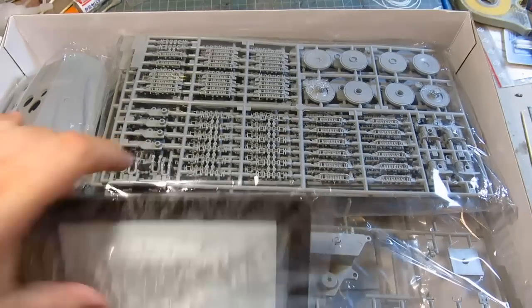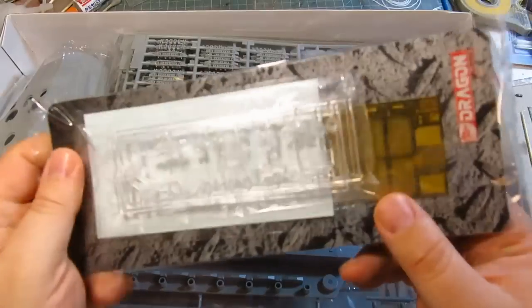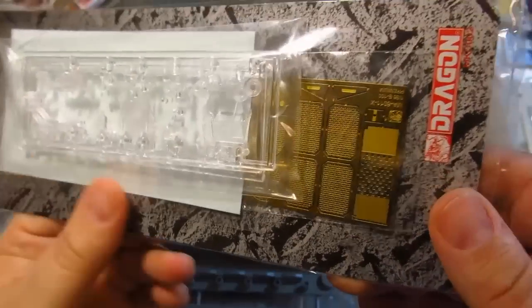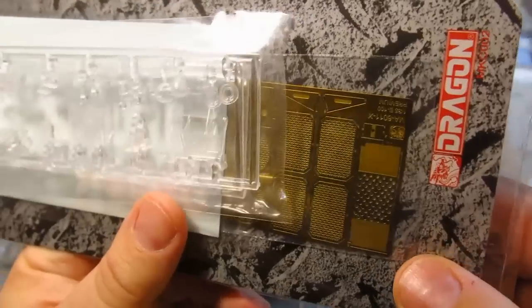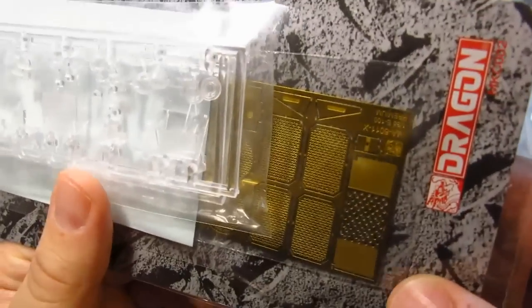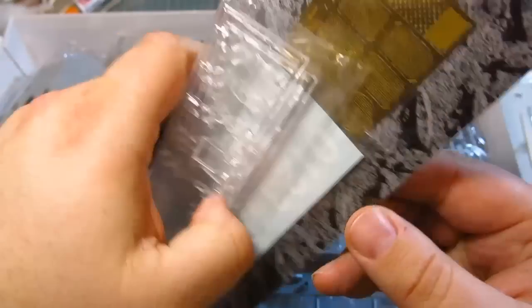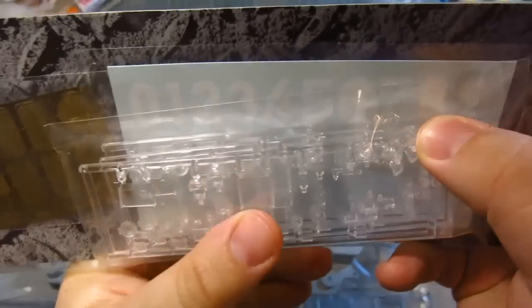And let's see, what do we have first? We have Les Dragon Goodies. Yeah, the goodie bag. And tons of clear parts, with a fairly simple photo etch fret. So I see engine grills, maybe a muffler shroud. That looks like Tiger 2 or Panther engine grills. And a rather generic decal sheet in here.